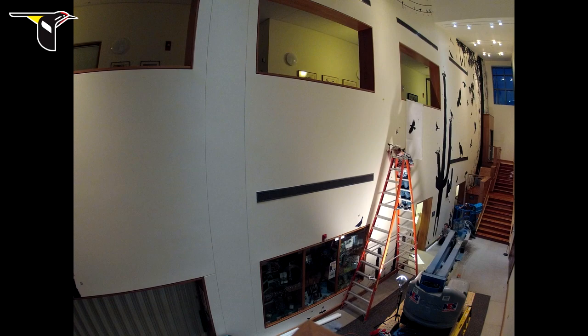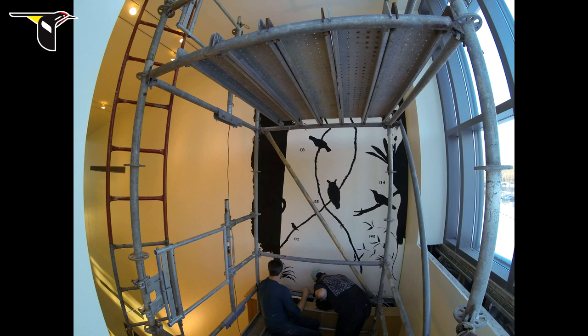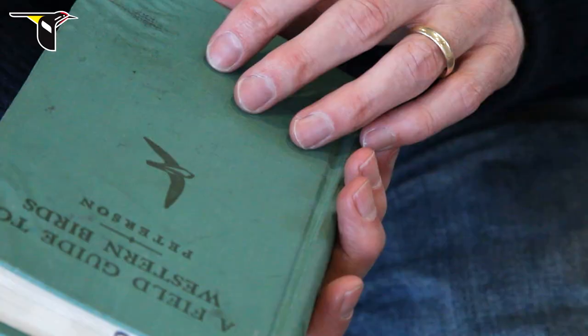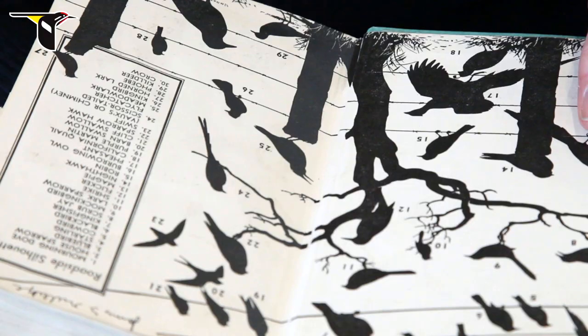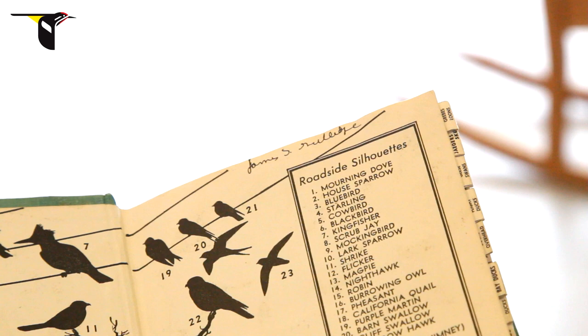This wall of bird silhouettes and numbers is kind of a work that acknowledged the culture of birding. A work that would pay tribute to the field guide, which has single-handedly revolutionized the way that people go into nature, the way people see nature, because oftentimes what you get is just a silhouette of a creature against the sky.